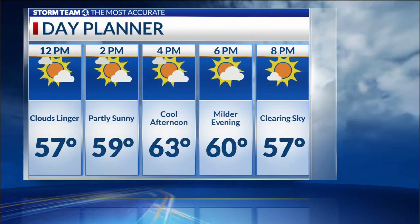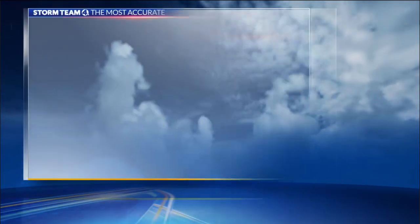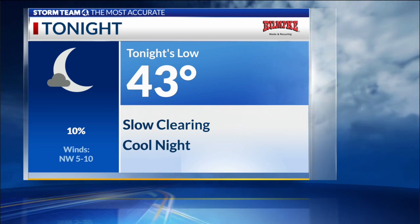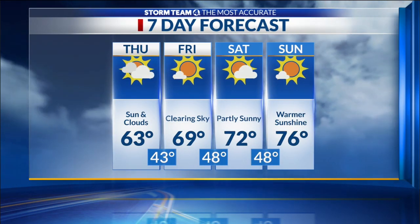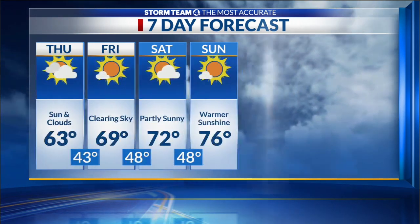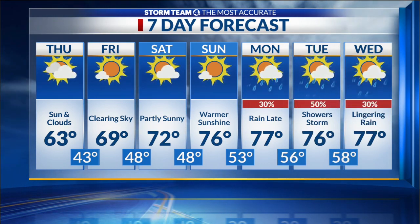So 63 later on this afternoon, and a milder evening around 60 degrees. Won't need the heavy jacket. 43 tonight. Still need, of course, a jacket walking the dog or heading out after sundown, which is now close to 8:30. A beautiful weekend, Christine. A little more in the way of cloud cover on Saturday, and then our next chance of pop-up showers and storms will be then in the spring-like 70s next week.